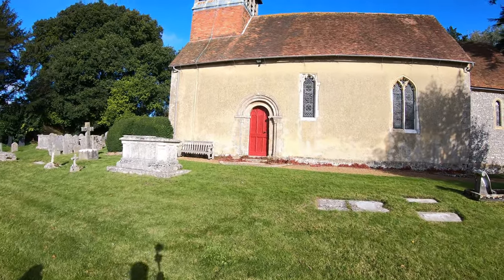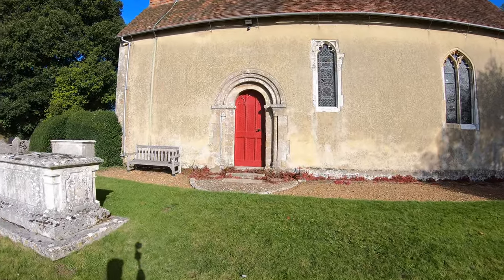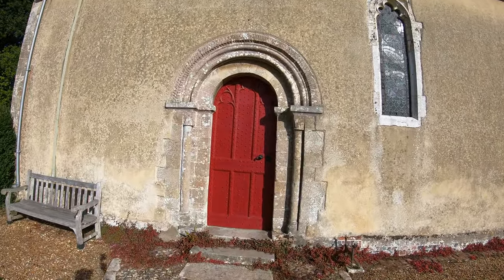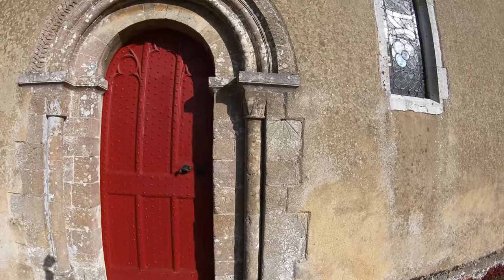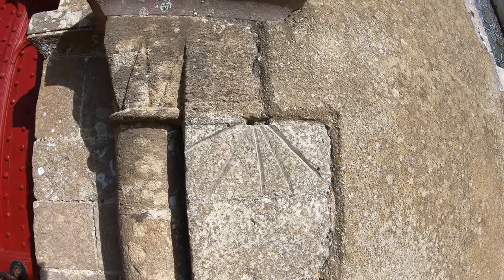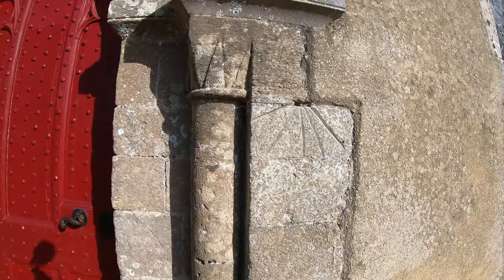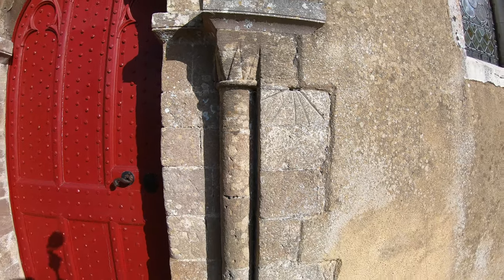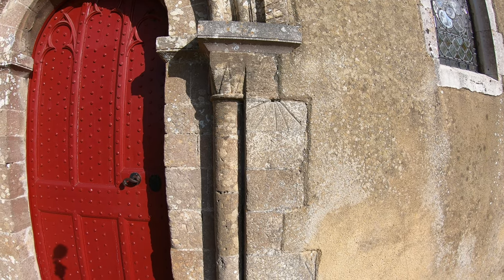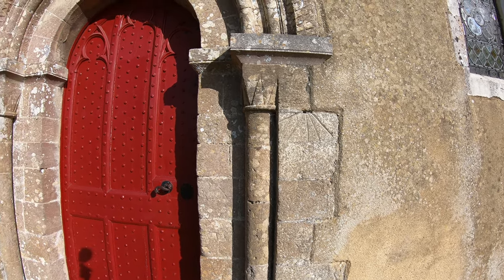And just spotted here, right on the right hand side of this terrific Norman door, there's your scratch dial or mass dial. You can still just about make it out, and that's where they would have stuck the stick in the days when there weren't clocks, and so folk would know what time service started. Let's go and have a look round the back of the church.